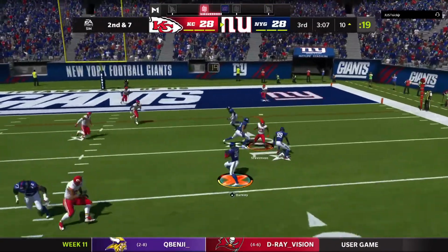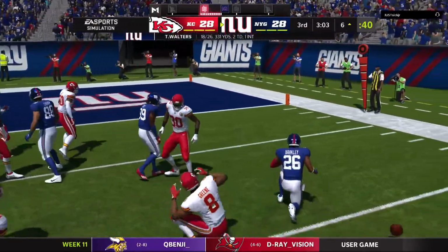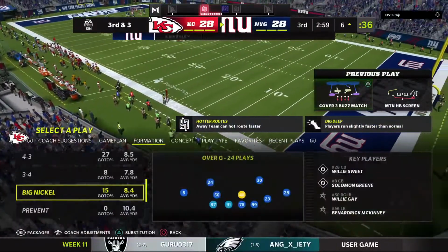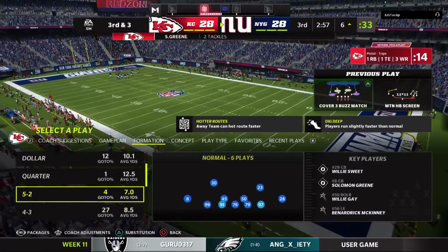Here's a 2nd and 7. That's complete. He's got Barkley out of the backfield. And he's going to be brought down just shy of the 5 at the 6. Short completion, just 4 yards. And that's going to lead to a 3rd down.